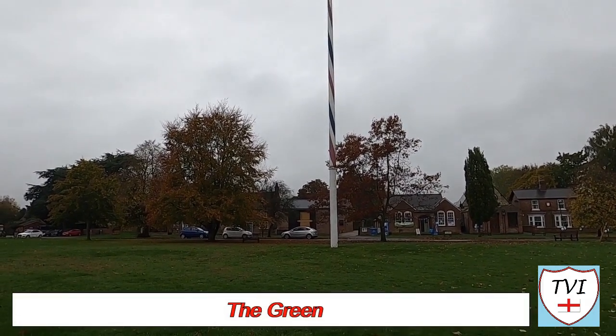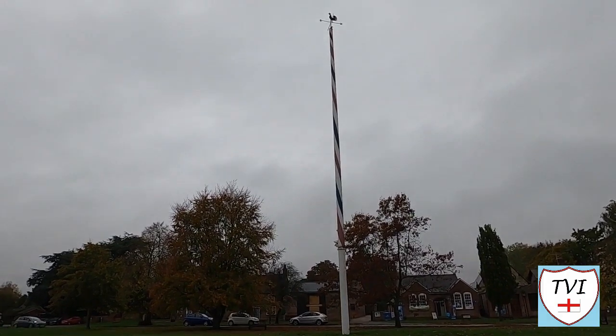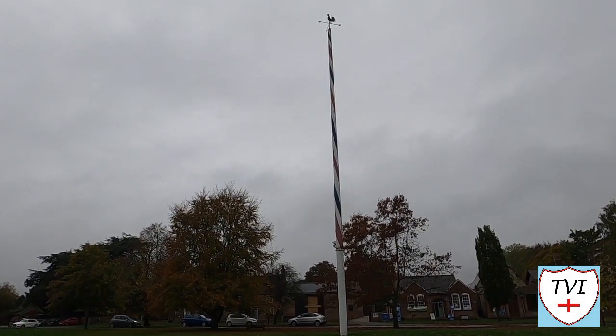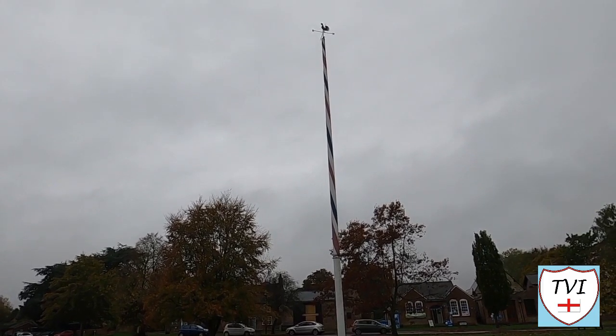Towering over the green is a maypole, which is made from a single piece of wood and stands about 65 feet high. I found a wonderful but very long backstory for this one. It's linked below. And there's a few more things on this green as well yet, which we'll come to shortly.